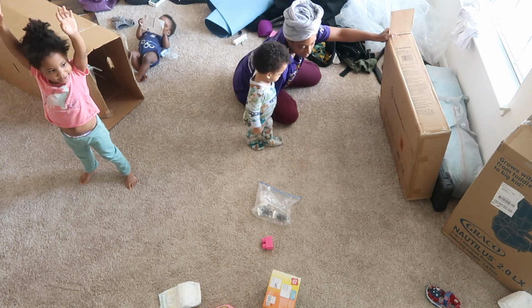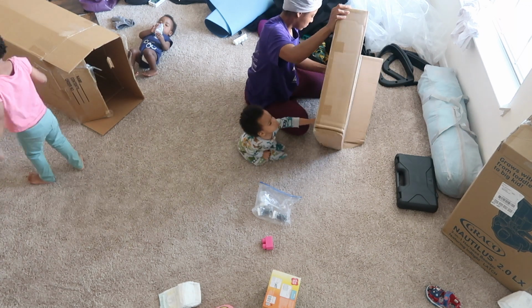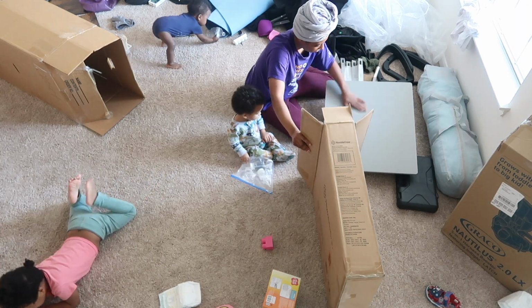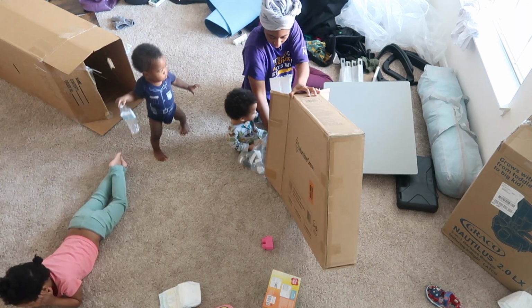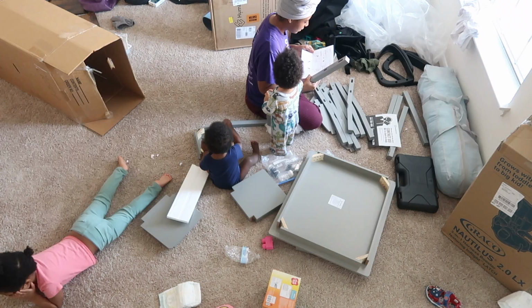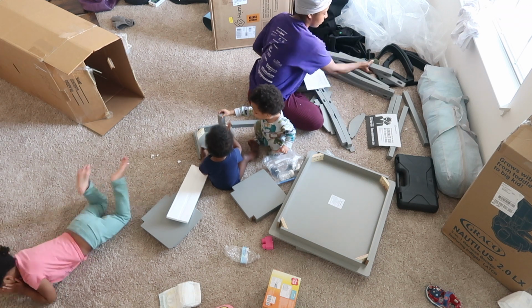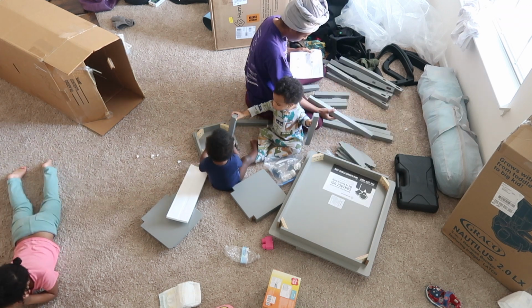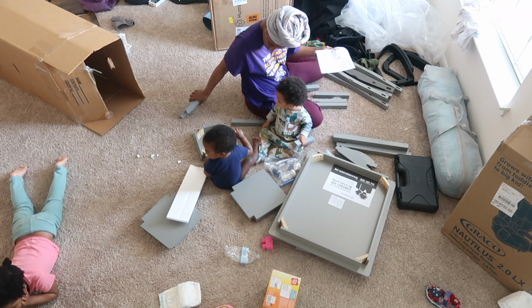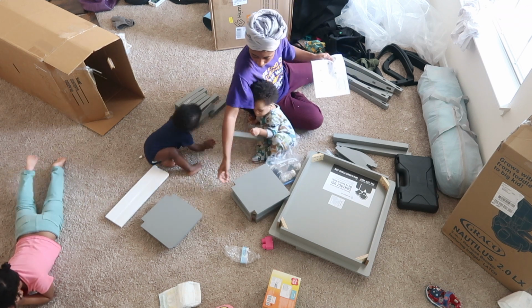One thing about Jazz here, he is going to make sure his mama is good. I don't know what I was thinking doing that with them out and about like that, but I had faith that they would just mind their little business. But as you all can see, they did not. They were playing with the parts and I was trying to organize so I could get set up, and yeah, it was chaos.